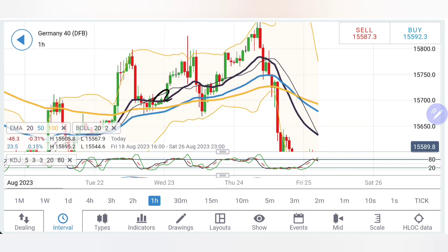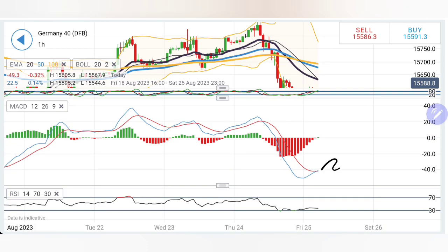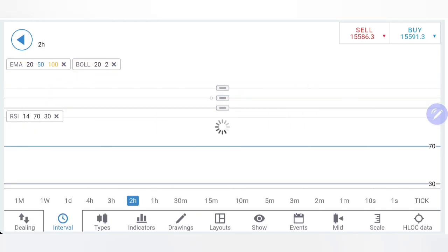Remember, 15,700 again and again we are talking about, 15,700 is going to be a good resistance now. Previously, it was a support. Now it is going to be a resistance. Stochastic near to overbought zone. MACD is willing to converge, crossover, and that is why I say there could be a possible retracement today, and hence above 15,610, 620 you can buy, expect 15,650 and then expect around 15,700 levels. RSI flat and at bottom.